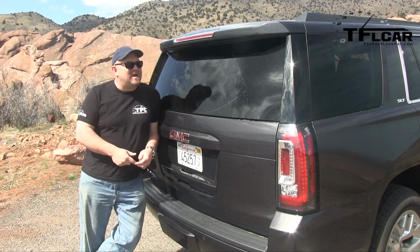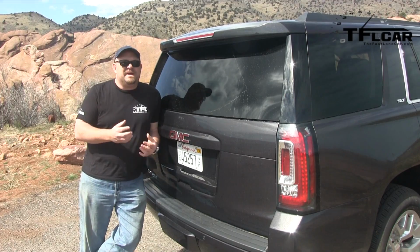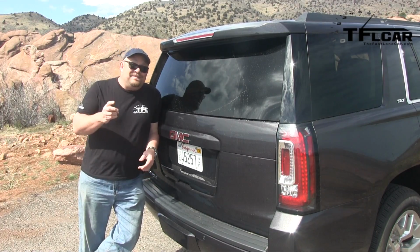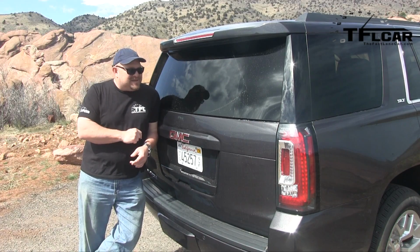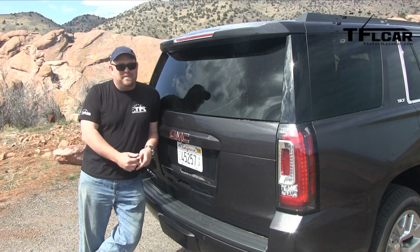It has a fantastic ride, and overall, it's an easy vehicle to live with. I love it. I think it's fantastic, and I think GMC is, well, they're on the ball. Even though I don't love the styling, I still think it's relatively handsome, so I guess we're gonna have to try the Cadillac next and see how that one compares to this one.